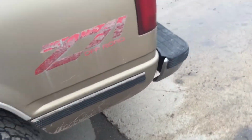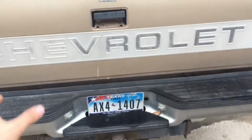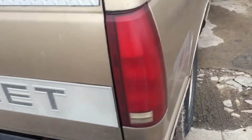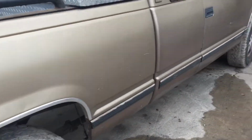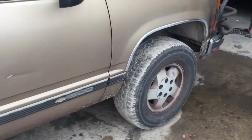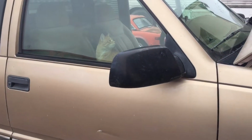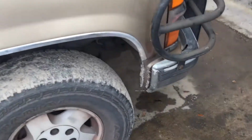Damn cat. So it's a Silverado package, ZZMD1, with the trailer tow package, all that. This was a one owner truck, and now we, which is me and my father, because we picked it up, and the damn cat, we're now technically the second owners.